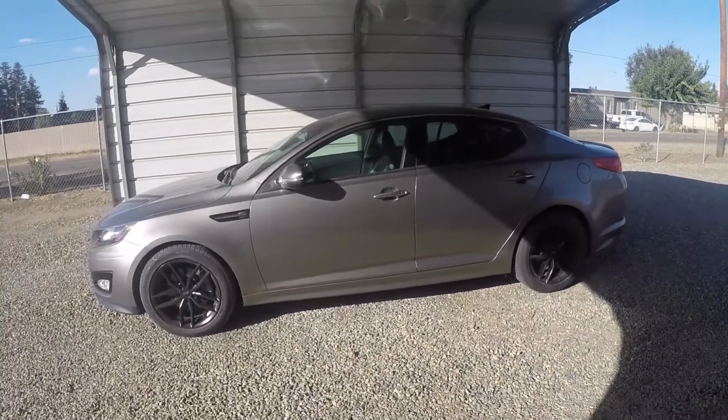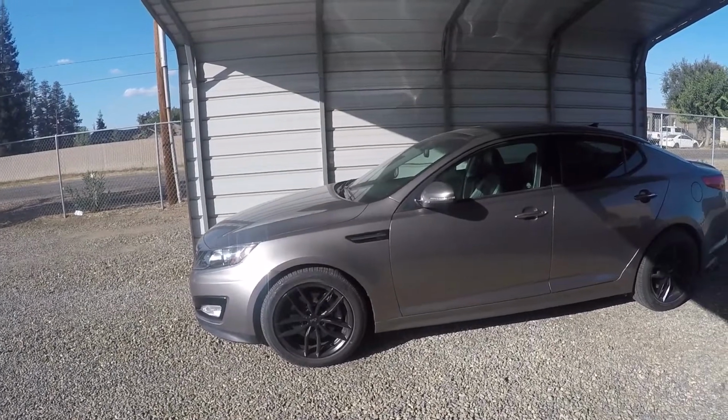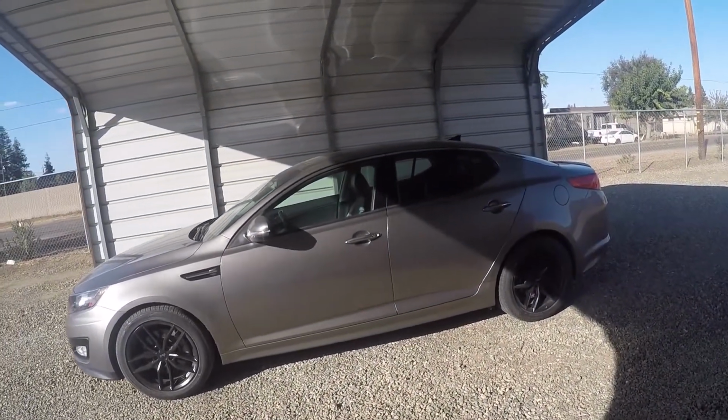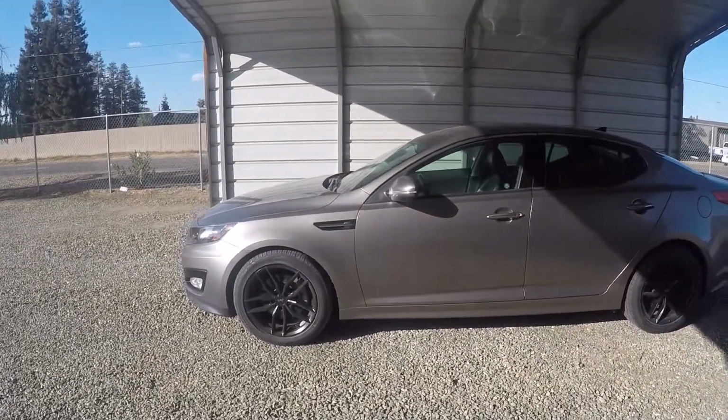You can see right there, I stuck with 18-inch rims all the way around, but I went with the black. I went with a taller profile tire just to give it a little bit better ride, and it just made all the difference in the way the car rides, the way the car handles, the way the car holds the road, and really the way the car looks. I think it looks really, really good.